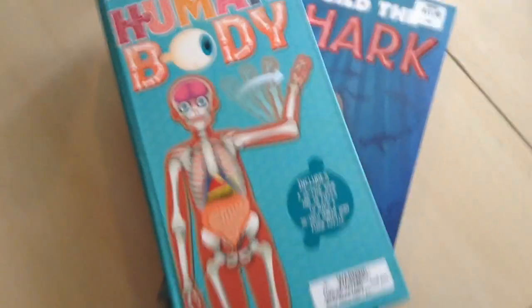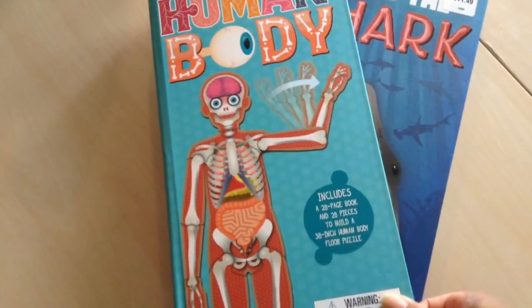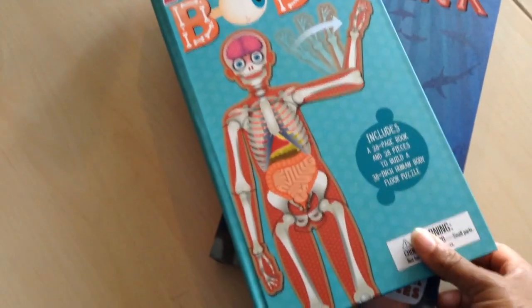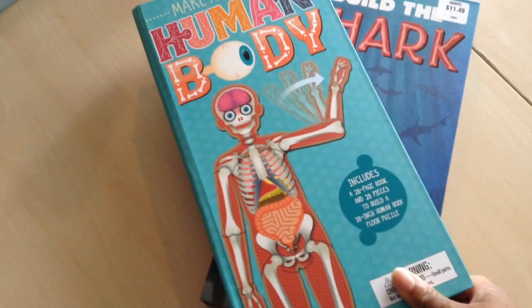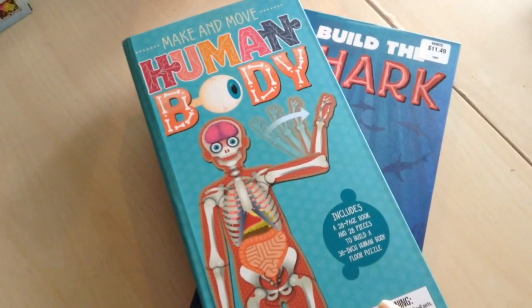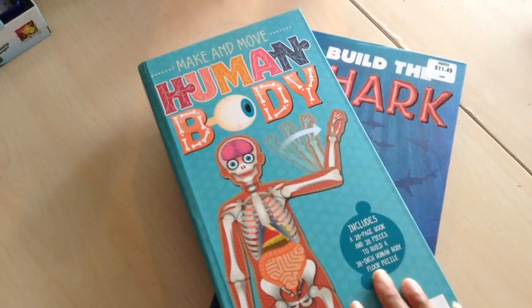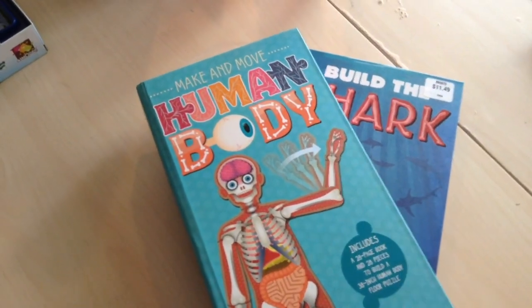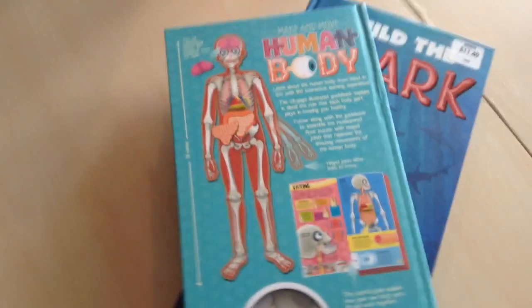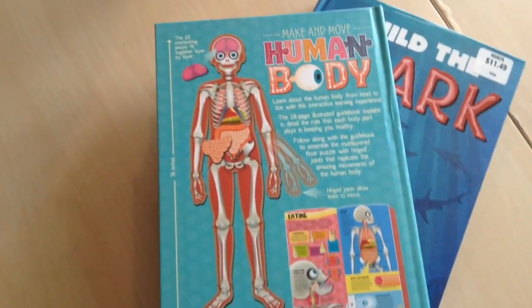These were two more kits that I had picked up. One is a make and move human body kit, and it comes with a 28-page book and a 26-piece puzzle. And the human body that it forms is 38 inches tall. And this is what it looks like. You see the pieces through the window right there. And this is what it looks like here.